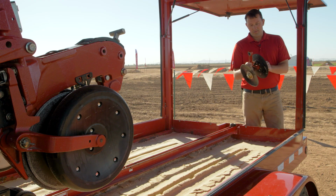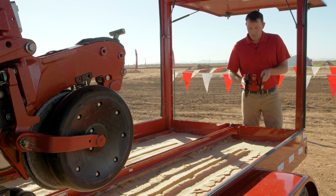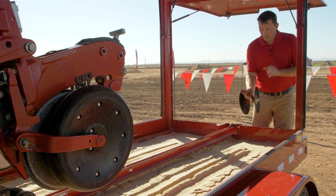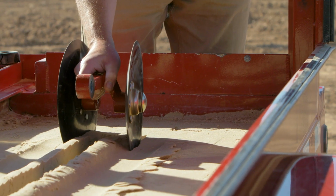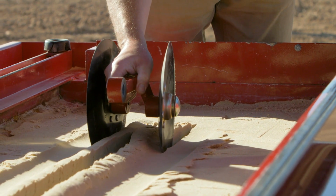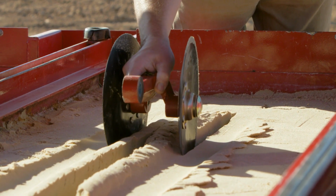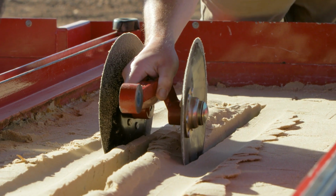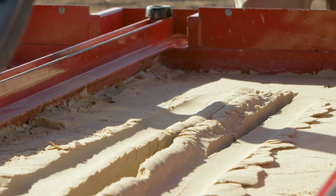Stage one is these inverted closing discs. You can see they're inverted, and their purpose really is to squeeze the trench closed from the sides. And if we take a look at this as it runs, you can kind of see that it just zips the trench closed from the bottom up. The moist soil, which we are planting to, goes right back where it was on top of the seed. The topsoil goes right back where it was on top of the soil. So there's really minimal disruption to the profile of the soil.